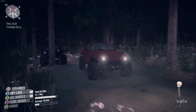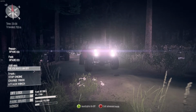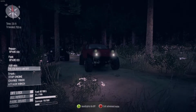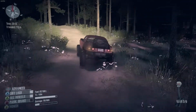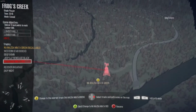Seems legit. That's actually pretty cool right there. That's pretty cool. I like that. We'll just go with our fog lights. Yeah, it's straight.